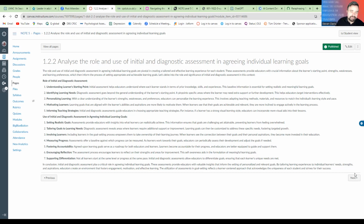Equally, when you analyse the diagnostic tools, what are you hoping to get out of them? What is it they're doing? Are you able then to set realistic goals? Can you tailor those learning needs? What's the involvement of that learner? Did they understand the process they're going through? Does it foster better accountability? Does it encourage their reflection?